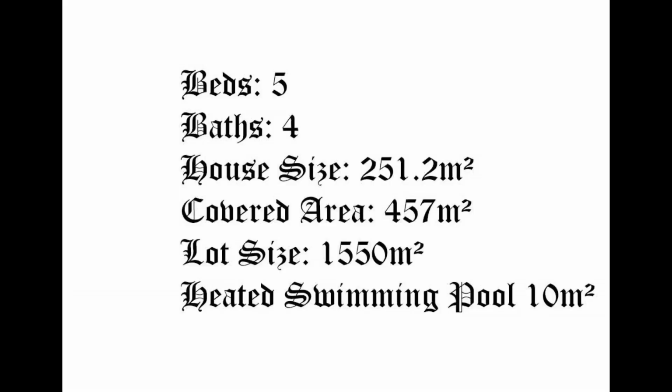There are 5 bedrooms, 4 bathrooms, or 3 showers, 1 bath. The house has 251 square meters. The covered area is 457 square meters. The lot size is 1,550 in total, and there is a heated swimming pool, which is not 10 square meters, but 50 square meters. It is 10 by 5 meters.